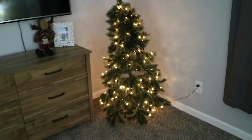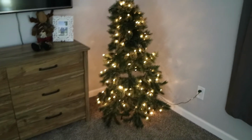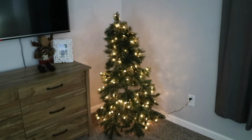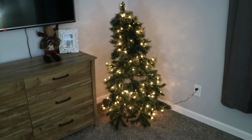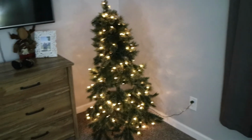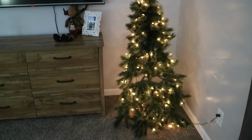So I put this little Christmas tree in the corner of our room, kind of by the window. I was thinking about putting it in front of the windows, but I never open these curtains, so I just decided that it fit better right here in this little corner. This tree was actually Josh's first tree that he bought. He bought it for when I was coming to visit. We did 4 months long distance, and I went and visited him in San Diego.